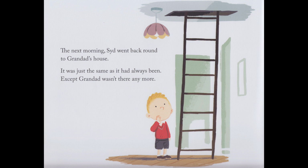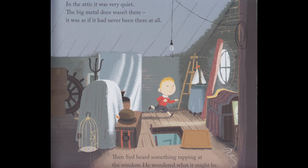The next morning, Sid went back round to Grandad's house. It was just the same as it had always been, except Grandad wasn't there anymore. In the attic, it was very quiet. The big metal door wasn't there. It was as if it had never been there at all.